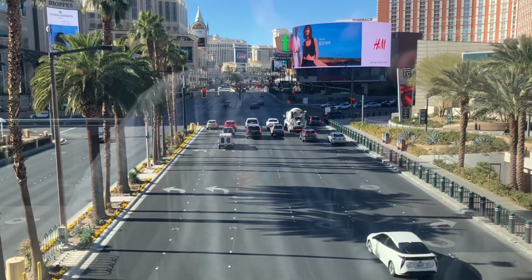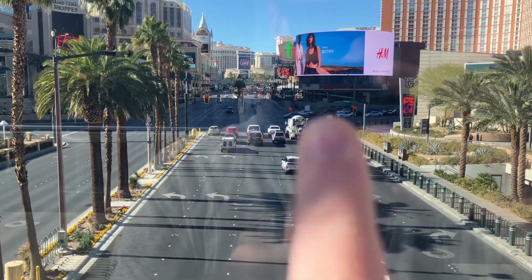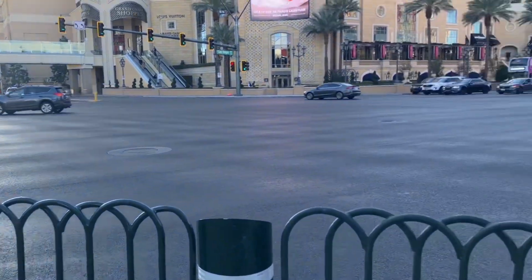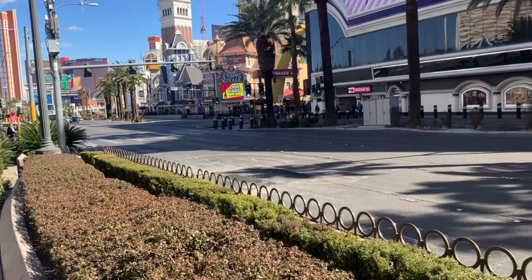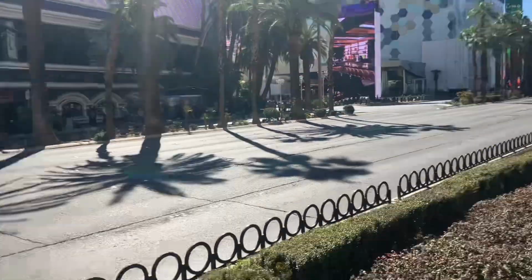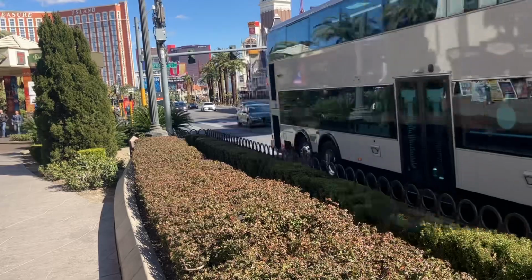So there's another view of turn 12. Turn 12's like right here, and then they go that way, down the strip. So fun stuff. One more view of turn 12. They go that way. This will be turn 13. It's not really a turn. It's just a part of the straight, but it does kind of curve in between Caesars and the Mirage. But yeah, here's turn 13 of the F1 track.